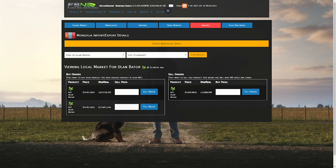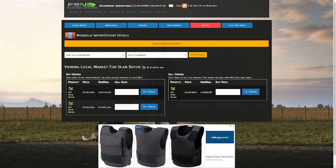Let's take a look at soybeans. So current price is $14.69 in the city. Okay. So what we want to do is check the other cities and see if there's a significant difference. We can pick up 8,000 units at $1,500, which is pretty darn pricey. But maybe somewhere else we can get it cheaper and come sell it here.